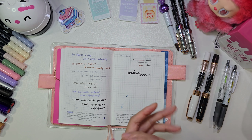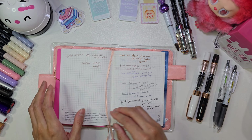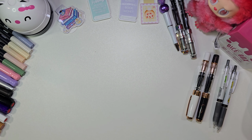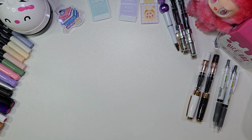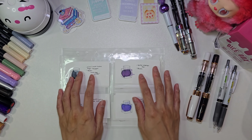I'll definitely be doing a currently inked maybe every other month once I use up all of these inks and flush them if I really can't stand them anymore. Before we end the video, I do want to show some other inks that I don't have in my pen. Let me take these out of my little binder. I don't have that many inks, and some of these are going to be samples.